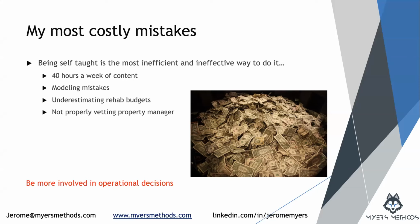And a lot of that was fear. It was fear of me missing something or not knowing something I was supposed to know, or I would hear something and it would contradict with something else. And I would go down this rabbit hole trying to figure out what I truly believed and what I agreed with. I made a lot of modeling mistakes early on.